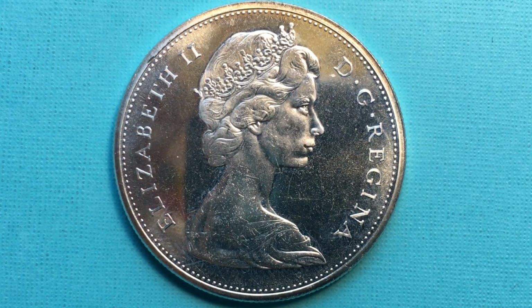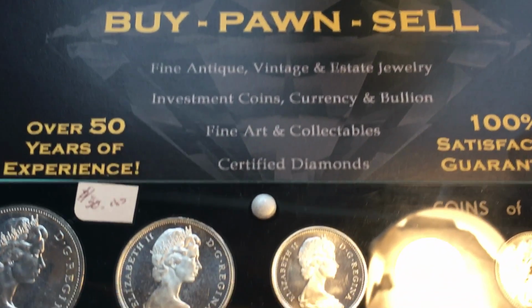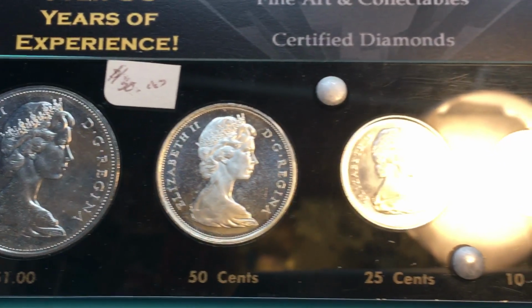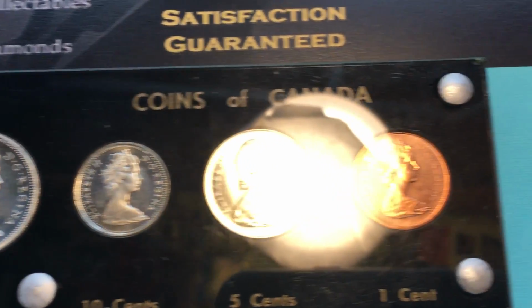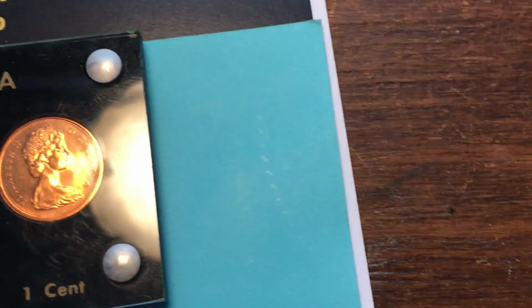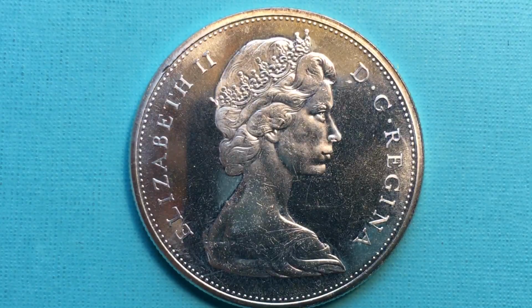And a lot of times what we do is we look at coins we either find in pocket change or friends give us, or we find in collections. But this particular coin, we actually went to our local coin store, which is Twin City Gold in Biddeford, Maine, and we got a mint-like set from Canada, which has the dollar, the half dollar, the quarter, the dime, the nickel, and the penny. And you may have seen on the tag for it, these sets list for about $30.